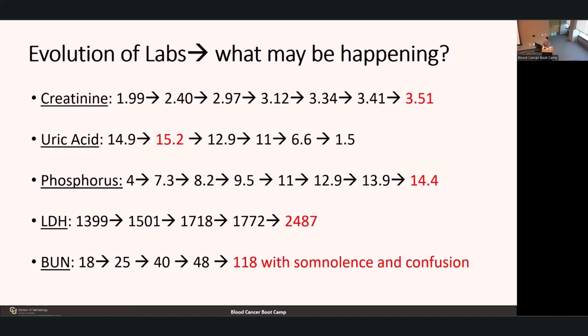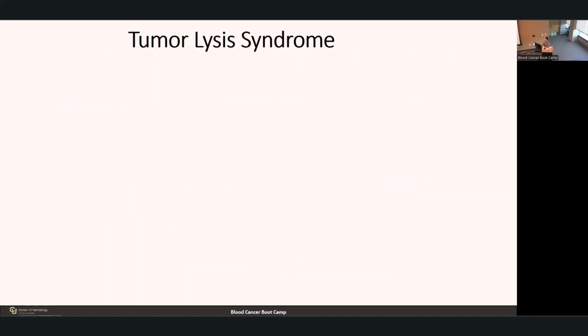Phosphorus continued to increase, peaked at 14.4, LDH up to 2487, and then the patient became uremic with their BUN of 118 and became confused and somnolent. So what do we think is happening here? So this is an example of tumor lysis syndrome.